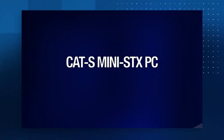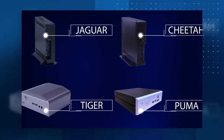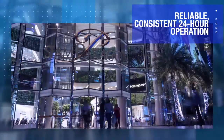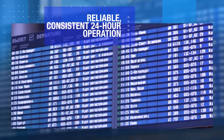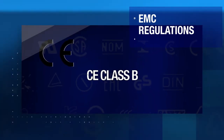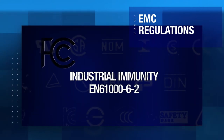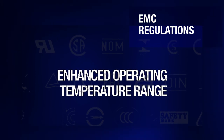Additional key features of all CAT-S mini STX PCs include design for reliable, consistent 24-hour operation, support for EMC regulations with CE Class B, FCC Class B, and Industrial Immunity EN 61000-6-2, enhanced operating temperature range.